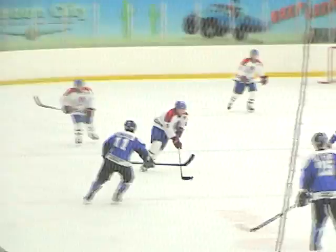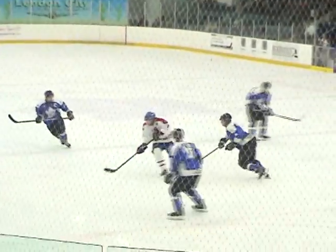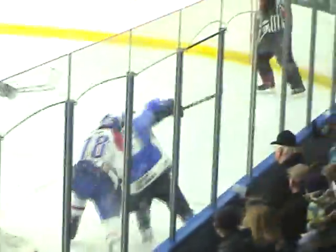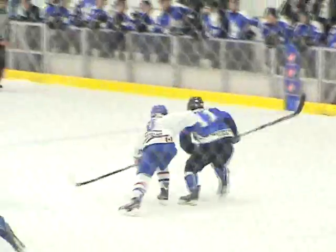5:16 to go in regulation. The Rockets trail 5-2. Here's King. Back in on the line. Top of the near circle. Wrist shot blocked by West. King and West go behind the net. West takes a hit from Thomas. He falls to the ice. No call. Play will continue.